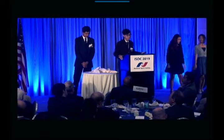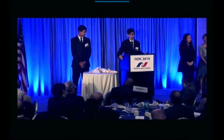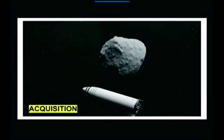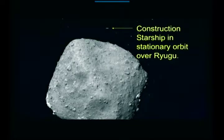The construction of a space ring will require a large amount of resources. Therefore, the ASM Corpus will be constructed out of the asteroid Ryugu. Our construction rockets will assume a stationary orbit 400 meters above the best surface mining location. Then, automated robots will be lowered from tethers composed of braided Dyneema, where they'll begin extracting resources required for the construction of the Corpus.